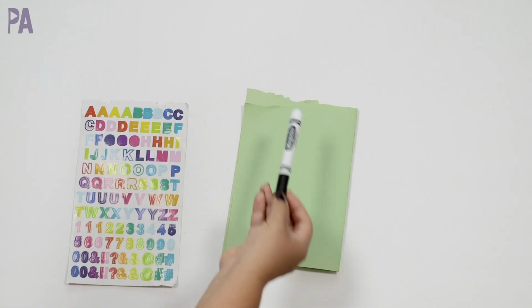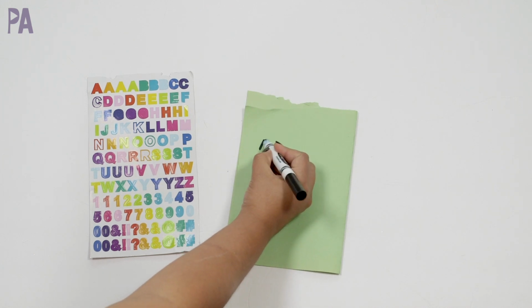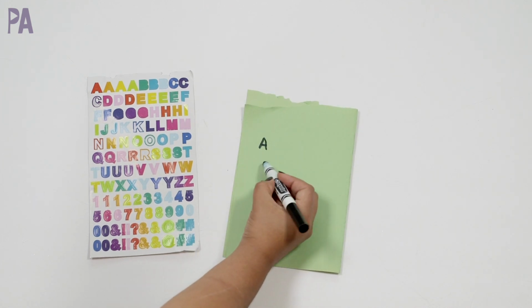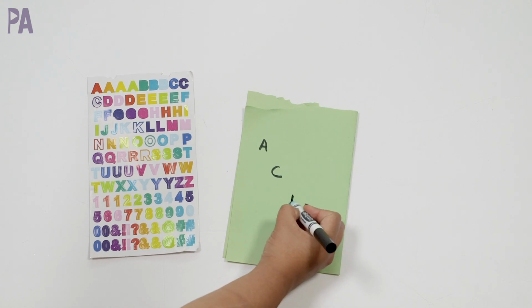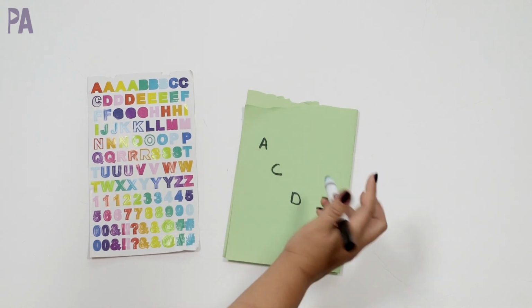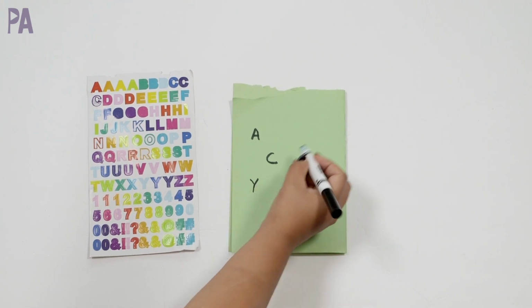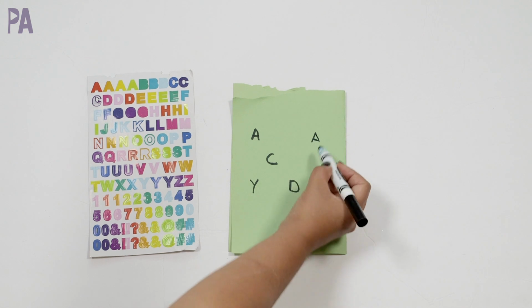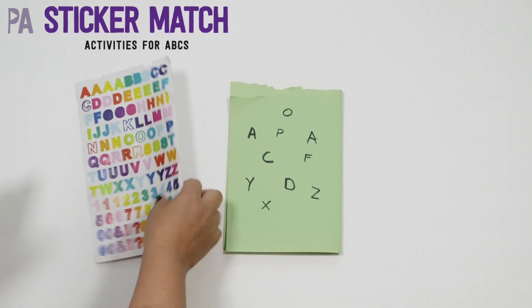And I'm gonna take a marker, and I am going to just write the letters on here. You can write them in sequential ABC order. You can also write them all over the page. You can stick to one type of letter and maybe 2 letters at a time. I'm doing all uppercase, and this is just for sake of example, mixing them all up here. Okay. Easy, guys. This is so easy.